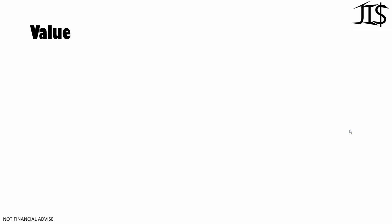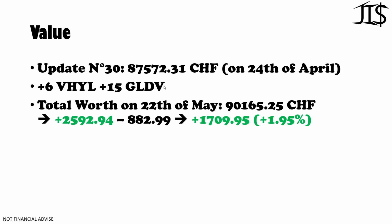So as you can expect, compared to the last update of the 24th of April, where we had 87,572.31 Swiss francs, and now we added 6 VHYL shares and 15 GLDVs. Now our total worth is 90,165.25 Swiss francs. So we added 2,592.94 Swiss francs in total, but 882.99 of that amount is actually fresh money of the 900 Swiss francs that we contributed. So it's without the costs, this number.